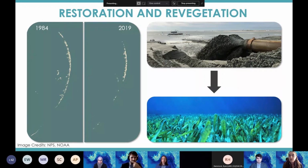I'll now talk a little bit more about restoration and revegetation efforts. The images on the left show the drastic decrease in land area of the Chandeleur Islands between 1984 and 2019. In 2020, a major restoration project began to rebuild the islands and their habitat suitability.